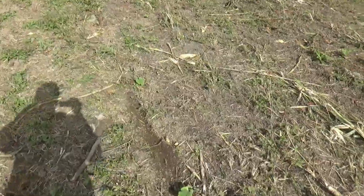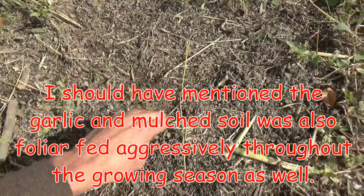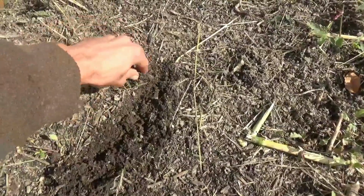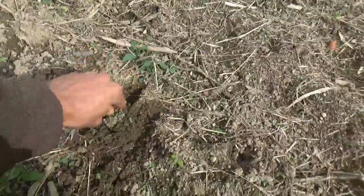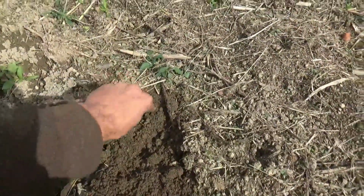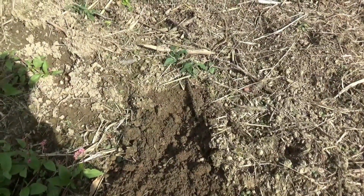If you look at the difference here, you can see how much darker the soil is where everything was mulched. And you can see worm castings sitting on top. Let's take a stick and dig in here a little bit. You can see how much richer this soil is here than the soil over here that was not mulched. This is decent soil, but much lighter in color and not as much organic material in it. So I really just wanted to compare the difference between two pieces of the same soil under different treatment.